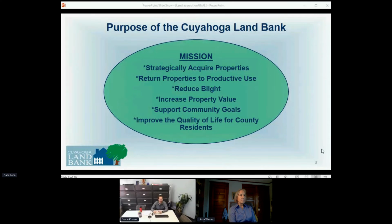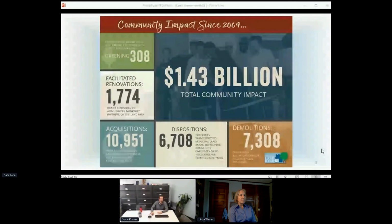And actually, if you could go to the next slide, I think it shows a little bit about how many properties, this is from a year or two ago, I believe, have sort of flowed through the land bank. So we've gone through over, I believe it's 11 or 12,000 at this point. But we've done many thousands of demolitions. We've also renovated properties. And as well, we've done some greening in side yards.